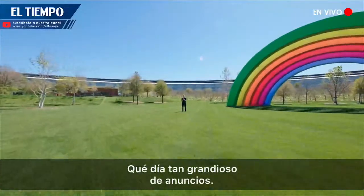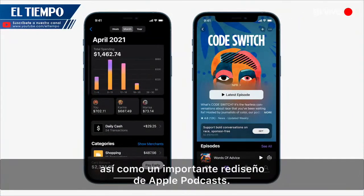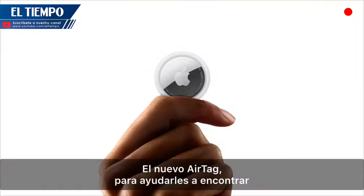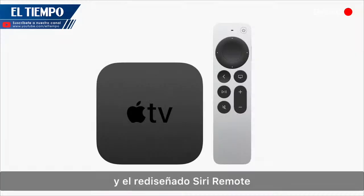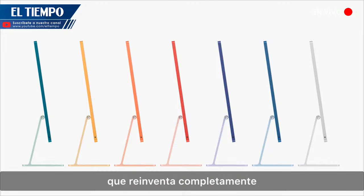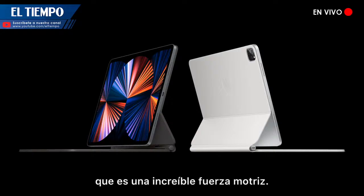What a great day of announcements. We continue our reinvention of the credit card with Apple Card Family, as well as a major redesign of Apple Podcasts. We announced an all-new, beautiful purple finish for iPhone 12 and iPhone 12 mini, the new AirTag to help you find the important things in your life. The new Apple TV 4K and redesigned Siri remote bring the absolute best entertainment experience to your home. The incredible new iMac that completely reinvents one of the world's most iconic computers. And the new iPad Pro with the M1 chip, which is an absolute powerhouse.